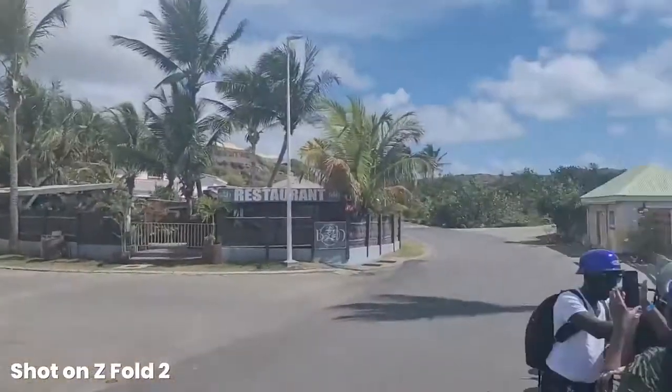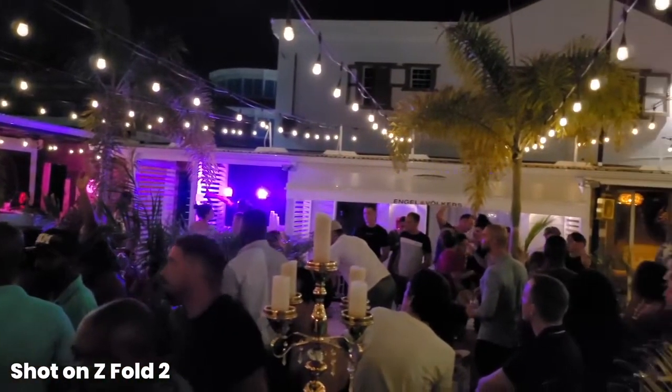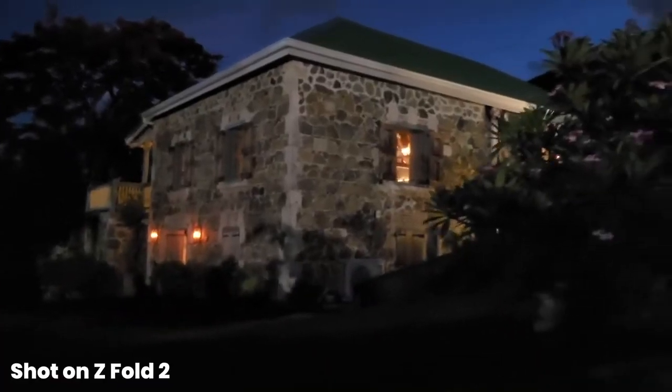Now, in terms of nighttime video, it's hit or miss. It's really hit or miss, depending on how much ambient lighting you have in the environment. But it still does a good job.